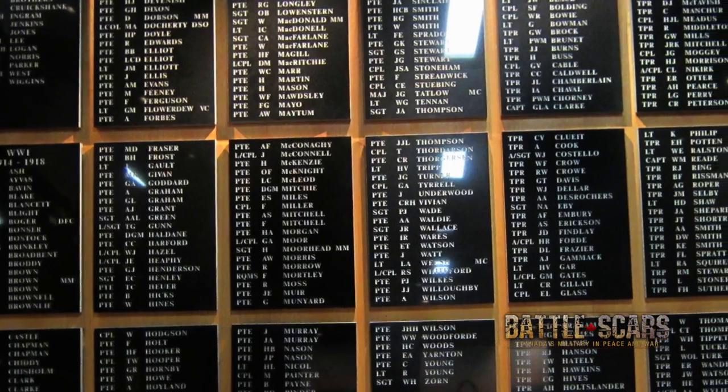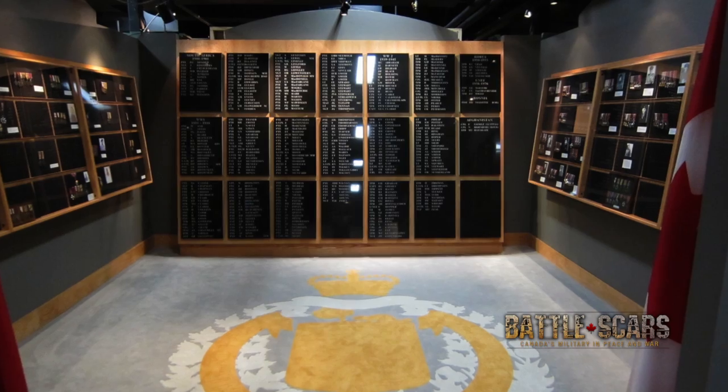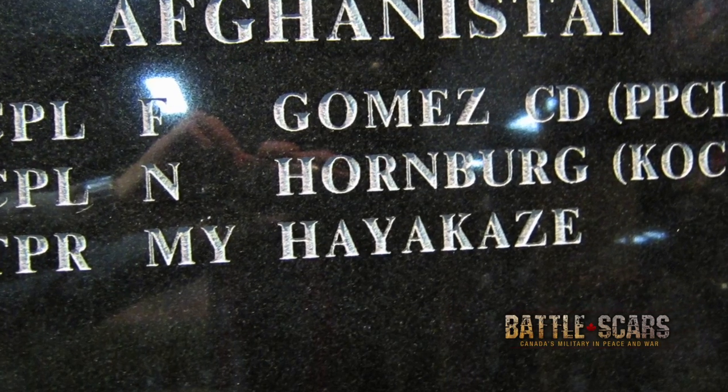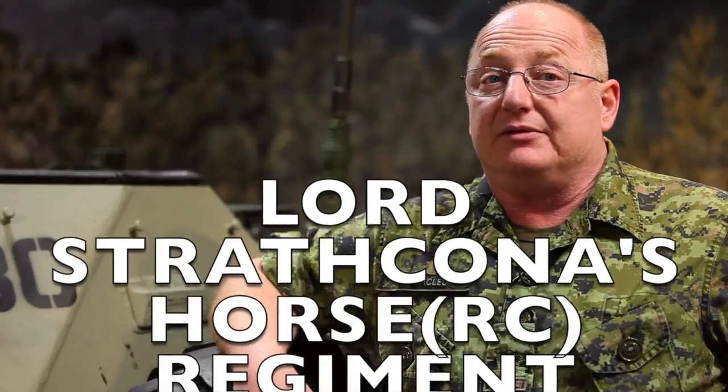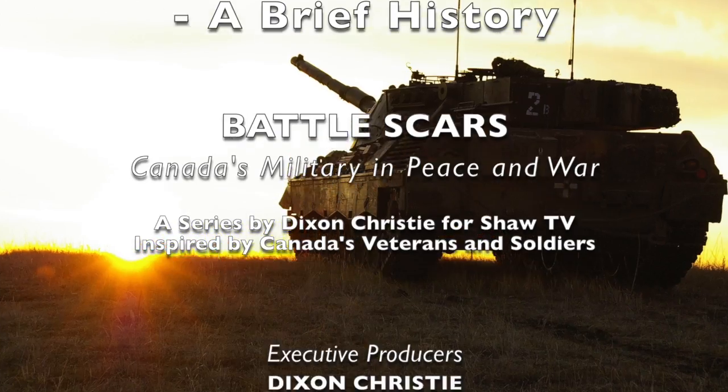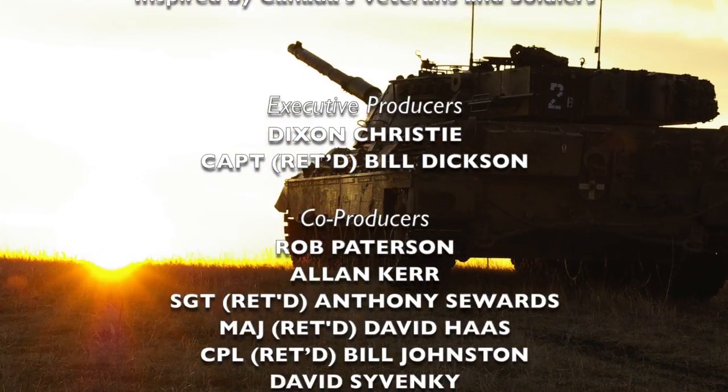So we stand in front of the memorial wall in which all of the honor roll for the Strathconas from South Africa all the way through to Afghanistan, the names are represented. The honor roll is those that died in combat. So it's a fairly major project involving a large amount of research, because when we put it up, we want it to be right, and it will be. It'll be absolutely 100% perfect.